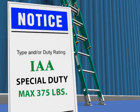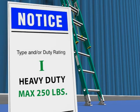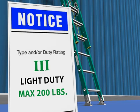Type 1AA, Special Duty, supports a maximum of 375 pounds. Type 1A, Extra Heavy Duty, supports a maximum of 300 pounds. Type 1, Heavy Duty, supports a maximum of 250 pounds. Type 2, Medium Duty, supports a maximum of 225 pounds. Type 3, Light Duty, supports a maximum of 200 pounds.